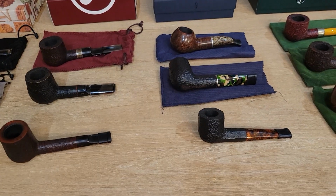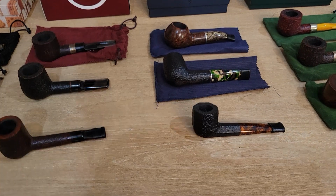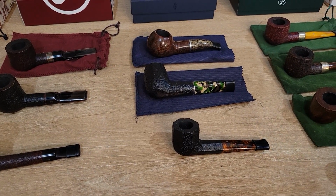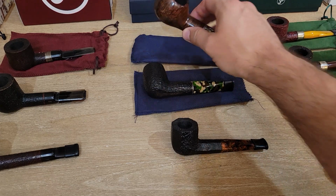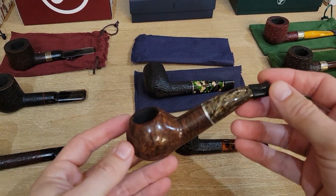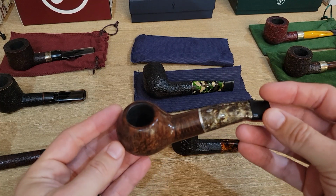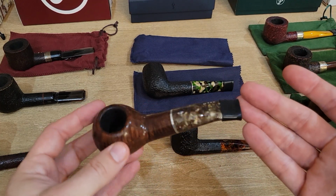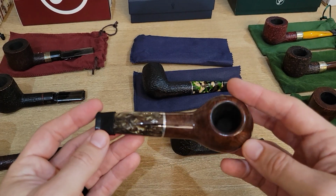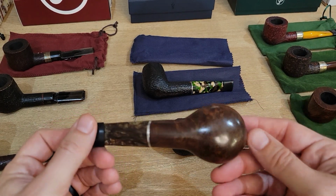So I don't have as many 7Ls. You know, fit and finish. They're beautiful pipes. They smoke great. I just tend to prefer English and Irish over Italian pipe shapes. But 320 KS is, I mean, an iconic pipe. It smokes great, no complaints.